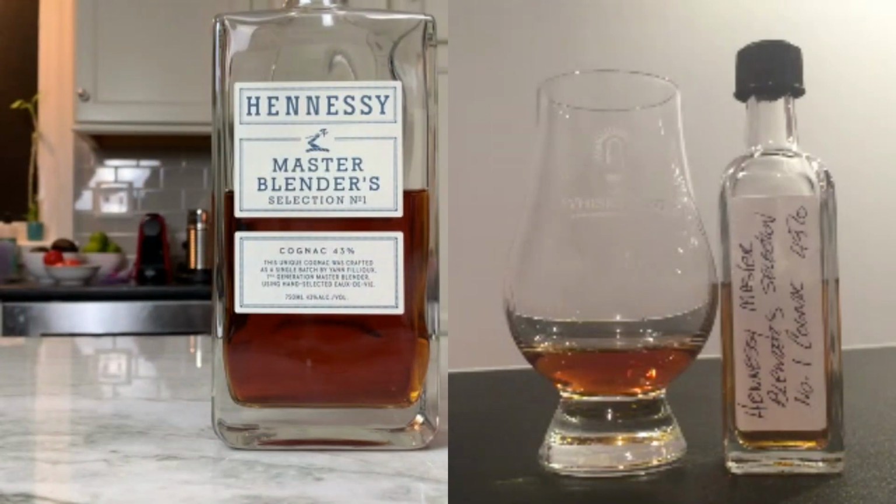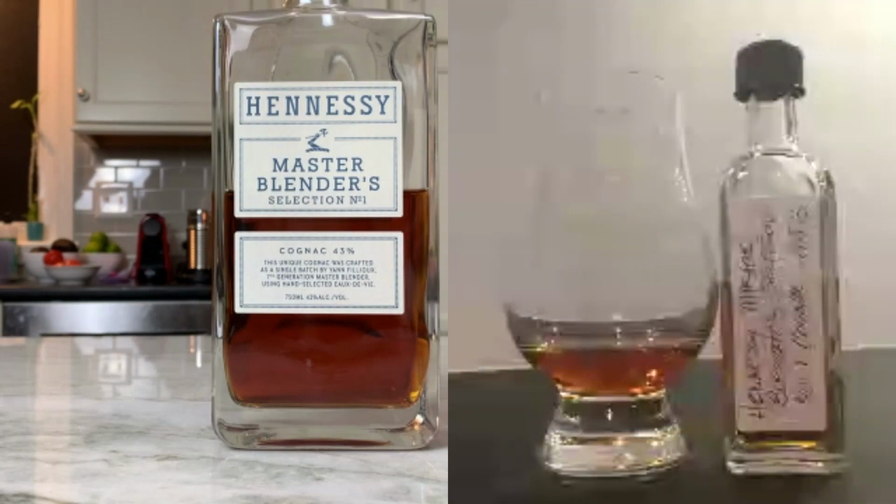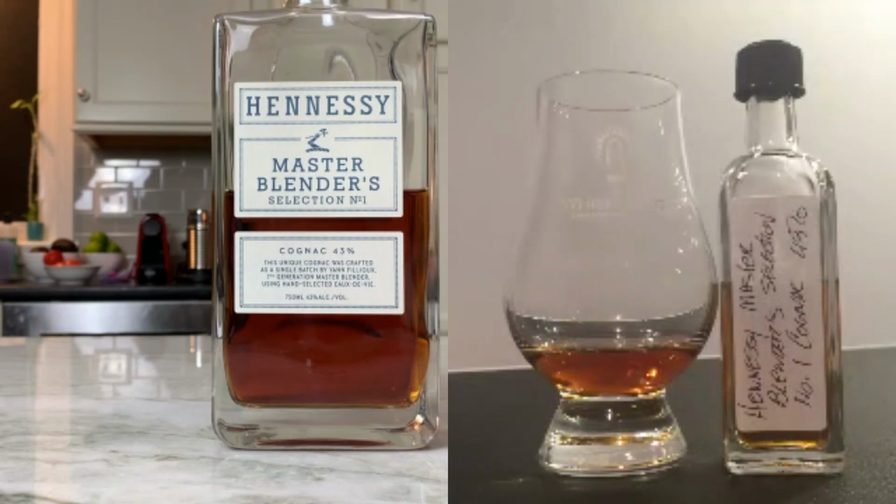Why have I not been drinking this? It's a little tannic. There's a little bit of dryness, a little drying at the end. Yeah, I get that, but not overly dry. Not like a sherried single malt. Is that a part of the spirit or a part of the barrel? I'm thinking it's the barrel.